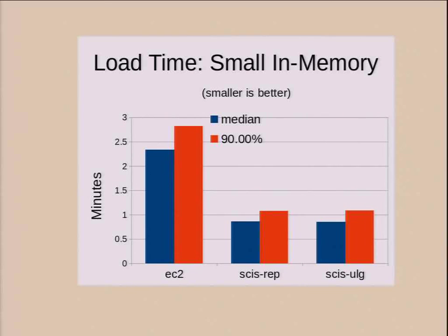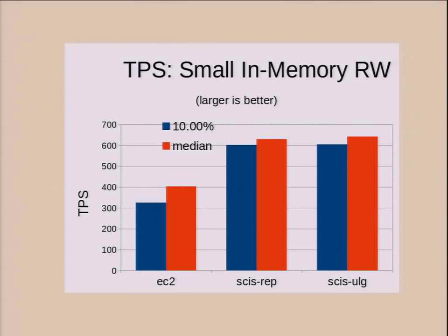But you can see loading is way faster. Again here, shorter is better, as you would expect in an ephemeral instance. Now, TPS did not actually improve on the small instance as much as I was expecting. I did a bunch of test runs for this, and it pretty much hewed to around 600 and change. And I think what's happening is I'm hitting a limit either on the amount of transactions I can pump out of pgbench on a small instance, or more likely hitting network I/O limits.